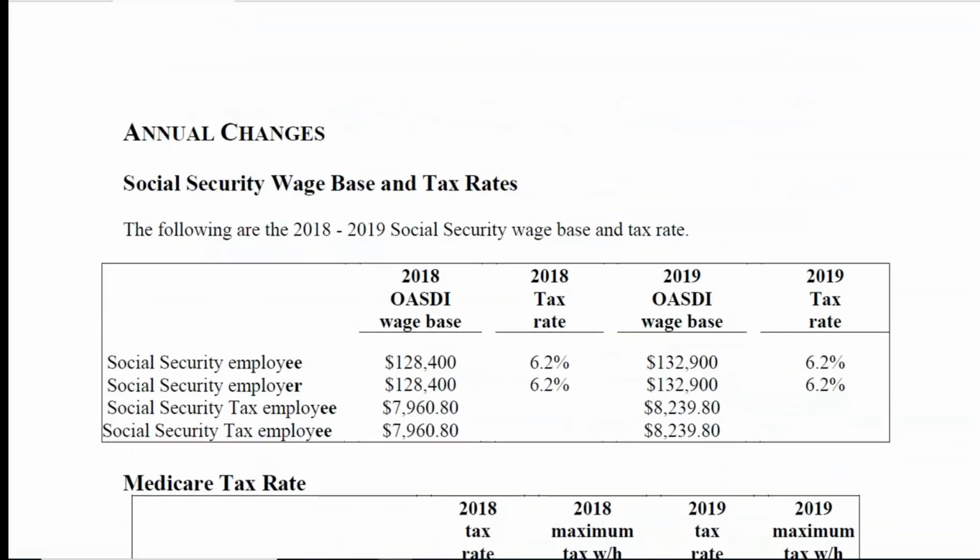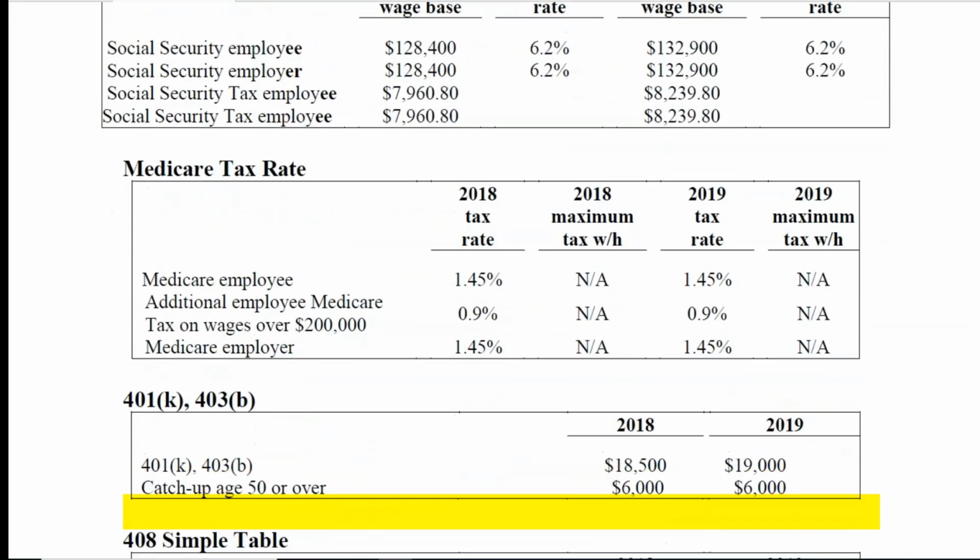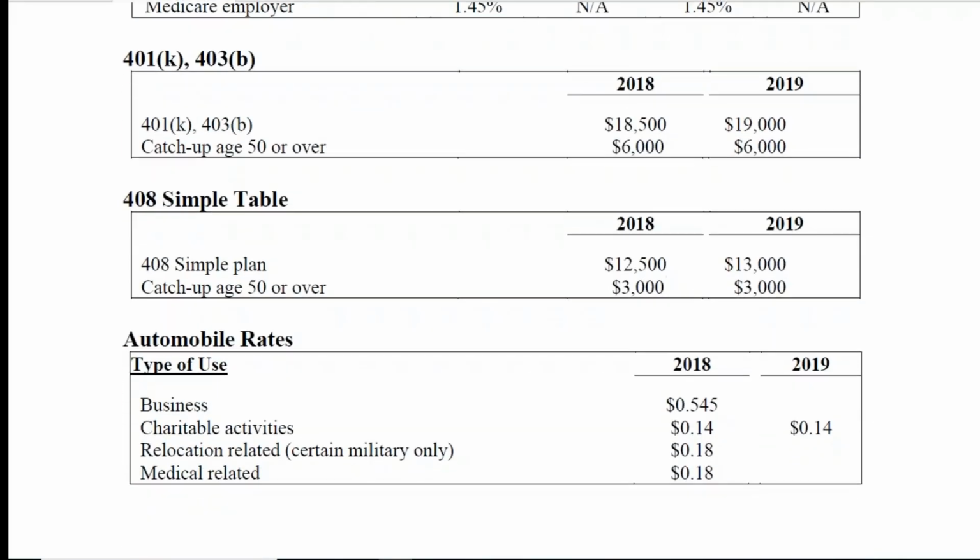On page 4 are some of the annual changes that we need to consider. We know for 2018 that the Social Security wage base is $128,400, and for 2019 that's going to increase to $132,900. The Medicare wage amount is still unlimited, and the rate still is at 1.45%, and you still have the additional employee Medicare tax on wages over $200,000 at 0.9%. So that's still the same for 2018-2019.